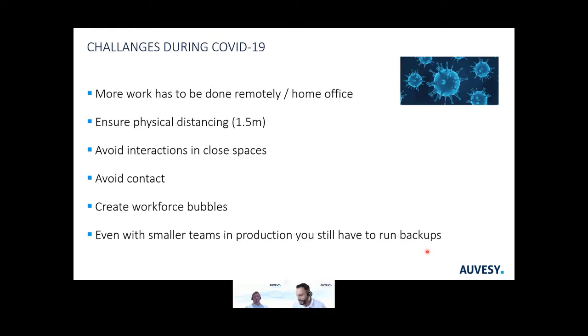So taking an example, as a maintenance guy, you usually have big teams where one team member does modifications. The other day, the other team member does modifications. But even due to COVID, with smaller teams in production, you still have to run backups. You still have to do your modifications on the project side, and you have to ensure the availability of your program code in order to minimize all your downtime, right?